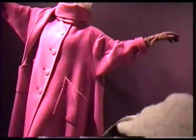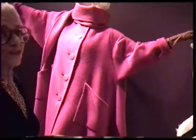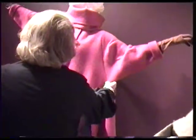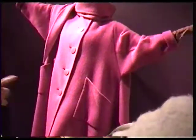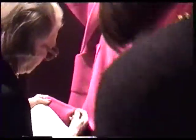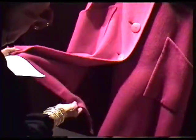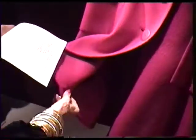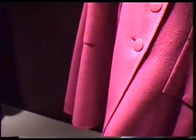Everybody wants that coat. That's the one, would be my first choice. Love that. You see, that's the same thing. It's also a double face. You don't see any seam anywhere. It's a clean finish. No seam. It's all done by hand. And the color, gorgeous. This is your favorite.